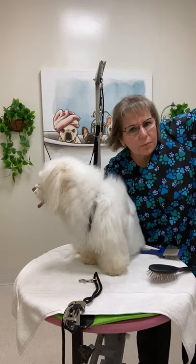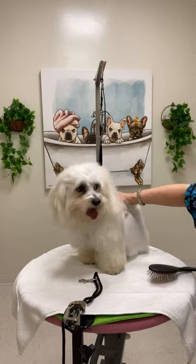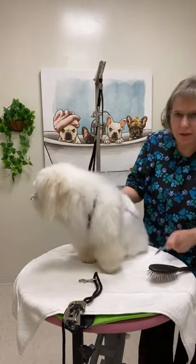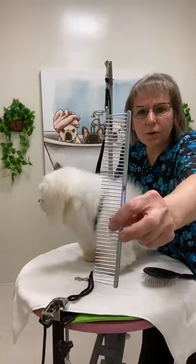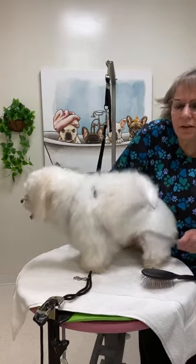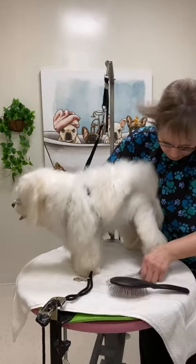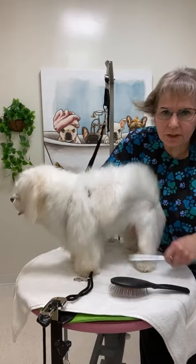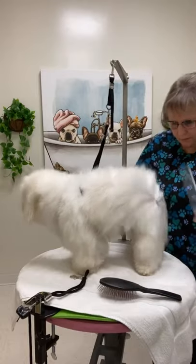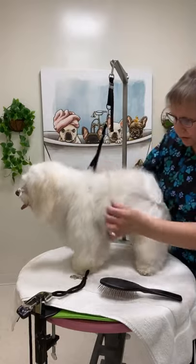I want to keep combing with some air, but he's dry enough and keep him from getting hot. I can do my combing with it on cool. I'm using a wide tooth comb. On thick hair like this, a narrow tooth comb is too much. If I can't get the comb through, then I can just pick at it with a brush for a second. And I want to comb from the skin out all over the dog.